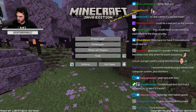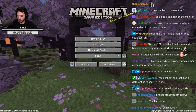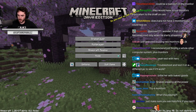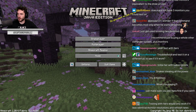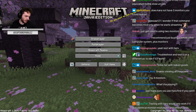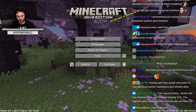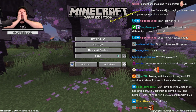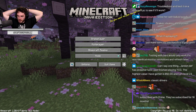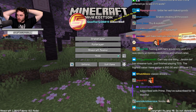So here's what I think it might be. I think it might be a thing with the current NVIDIA drivers. The NVIDIA drivers are basically a similar version, even though this is a 3090 and the new one's a 4090. Maybe the newest version is causing a problem. And yeah, I don't know.